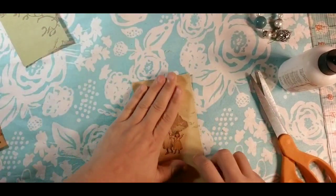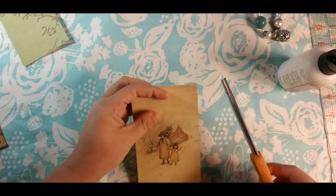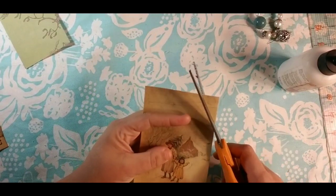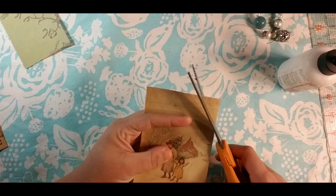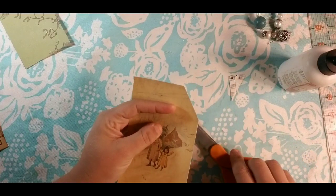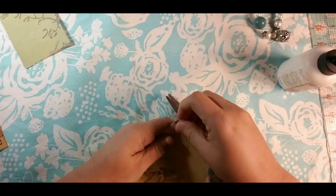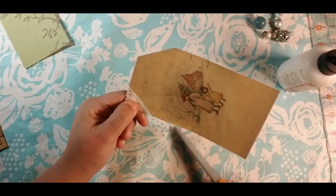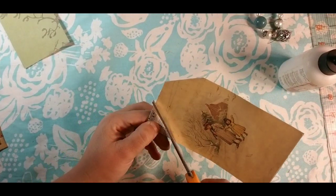Okay, so we have that. First off, let's cut our corners, and I don't really use a guide when I'm doing that. I just decide how I want the corner to be. Cut it off, and then I just flip it over. I'm sure, if you've watched any videos on junk journaling and doing tags and things like that, you've seen countless people do this.